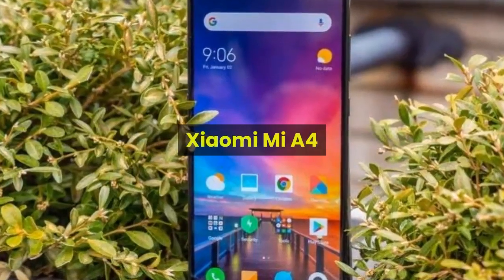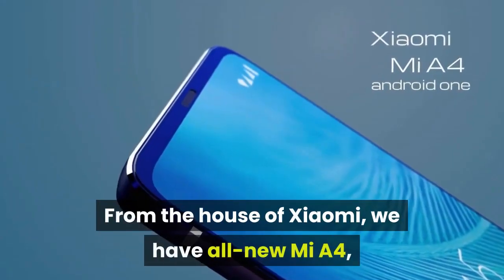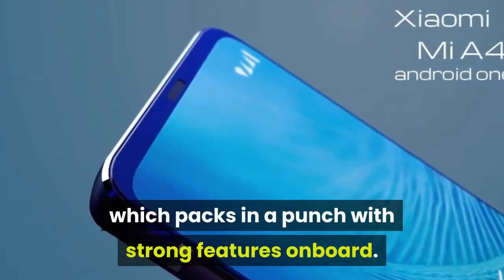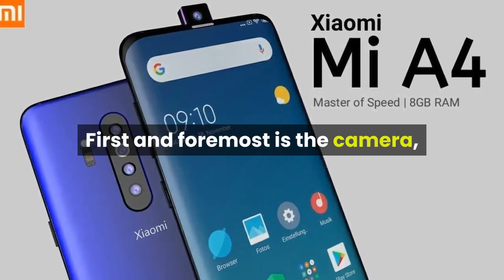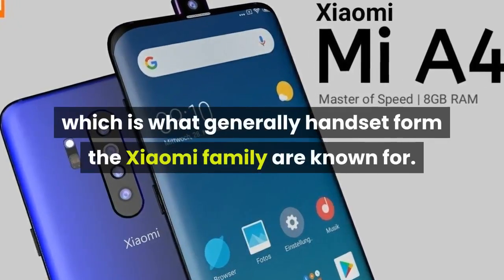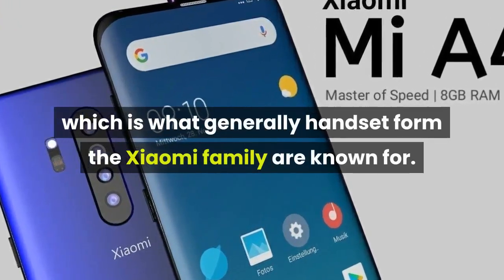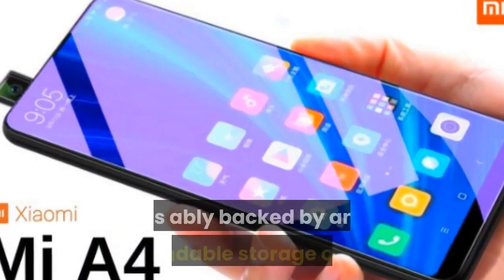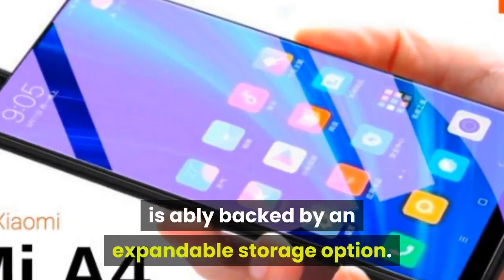Xiaomi Mi A4. From the house of Xiaomi, we have the all new Mi A4, which packs a punch with strong features on board. First and foremost is the camera, which is what handsets from the Xiaomi family are generally known for. Moving forward, we have a good internal memory which is ably backed by an expandable storage option.